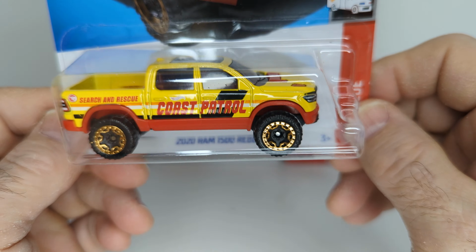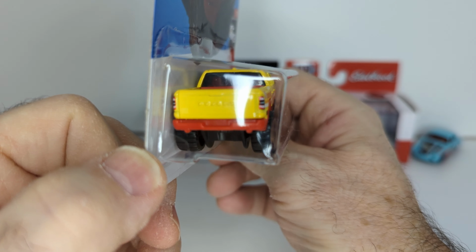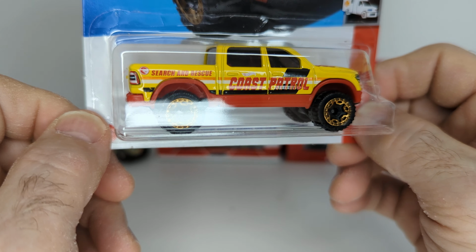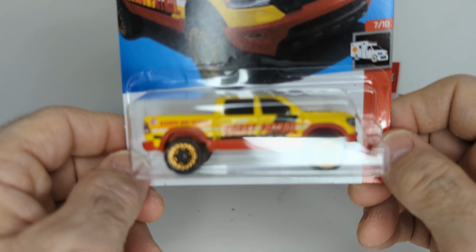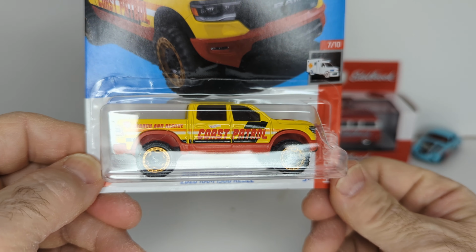Looks like it's got red interior. Detail in the front is really nice. Don't have the Ram detail, but do have the tail lights. And the red and the yellow really goes together nice. Search and rescue on the side. Coastal Patrol. And there's the car dart. And there's the car.